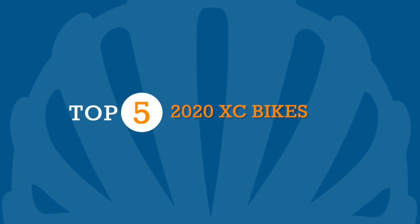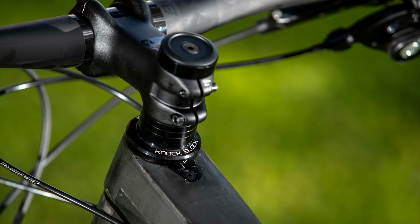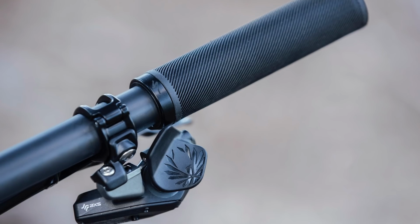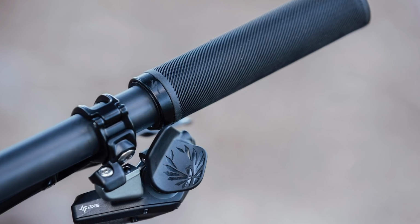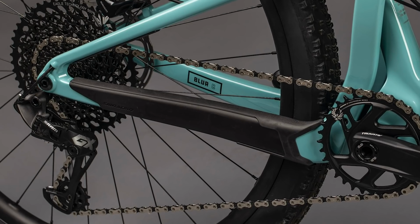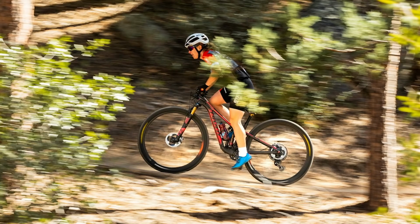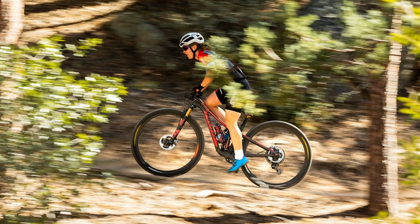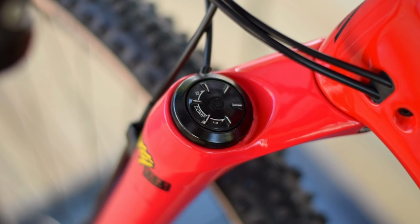Cross-country mountain bikes often feature some of the most exciting developments in bicycle design. The bikes must be light enough to handle lung-bursting climbs while also being capable enough to handle increasingly gnarly descents. So in no particular order, here is our pick of the top 5 cross-country bikes of 2020 that we think are pushing the envelope of bicycle design.